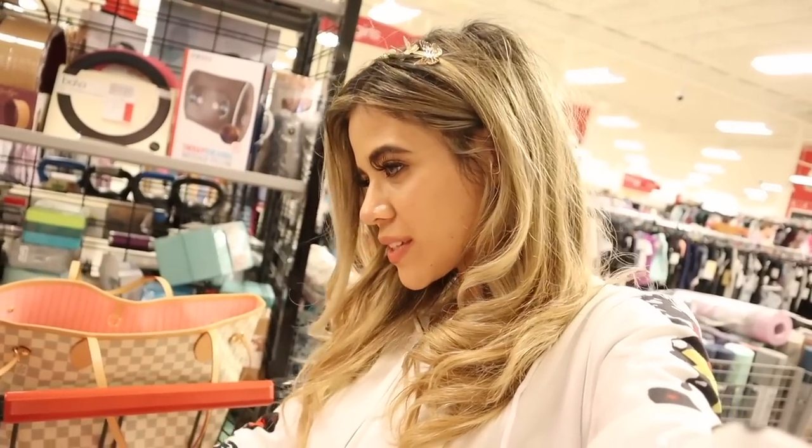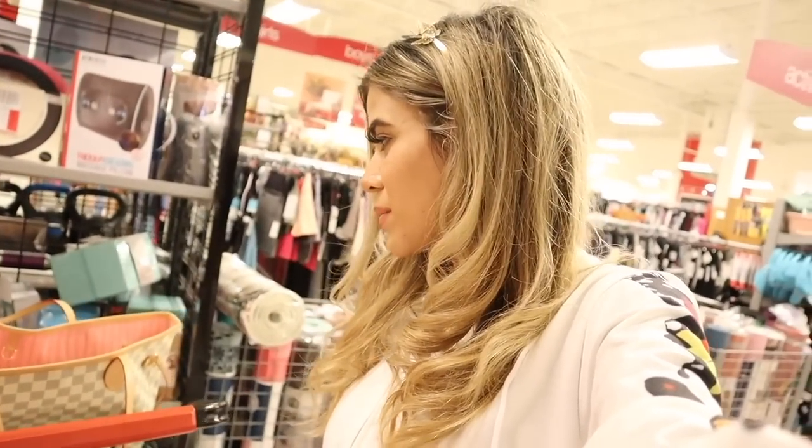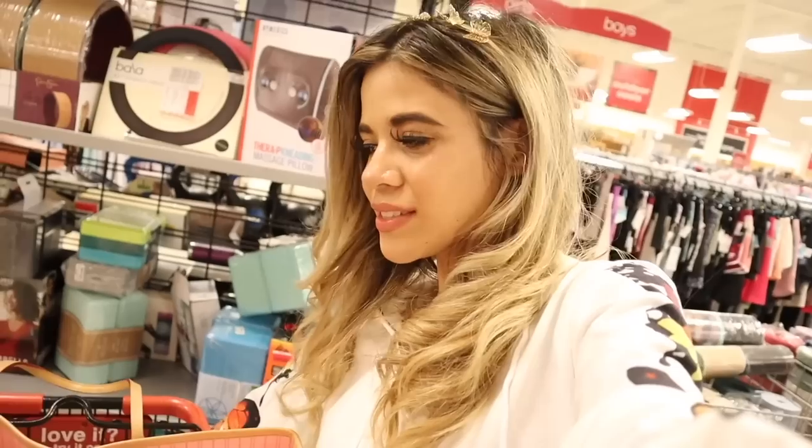So you guys, I just found hot pink Under Armour shorts. So these are originally $25 and now they're only $15, but unfortunately they don't have my size. So I guess that is everything that I want to bring home with me, the sunglasses and the whipped butter. So what do you guys think about the shopping trip?